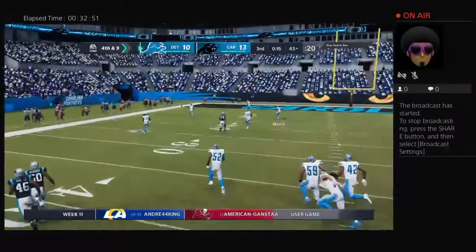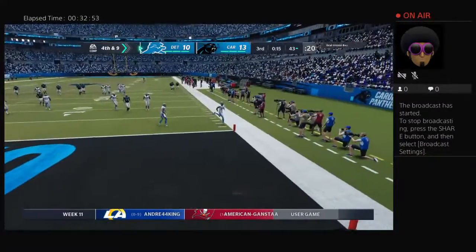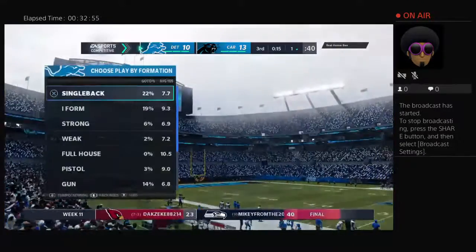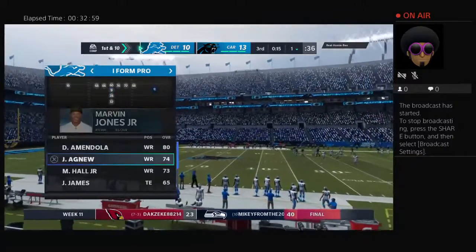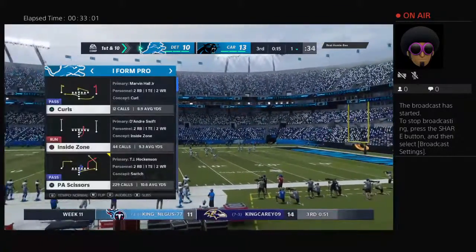Velarde now on to punt as he sends this one away. And out of bounds, sailed over, looked like right near the pylon. This one's going to be perfect. Directional kicking at its finest, right down at the 1 yard line.